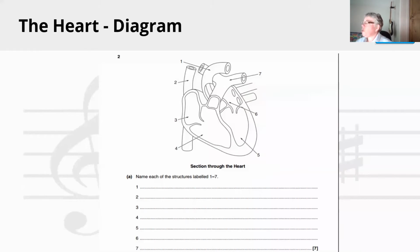So first of all, I would get a heart diagram. I'd see what they knew already. It's called harvesting the information. So number 2 would be the vena cava. This would be the right atrium. You try before you buy. So that's the tricuspid valve, the right ventricle going up to the pulmonary artery, which is T-shaped. Goes up to the lungs, oxygenates, the pulmonary veins, into the left atrium.